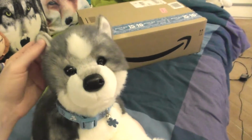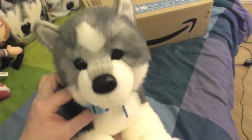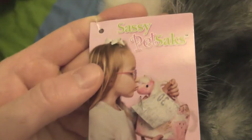Sasha came out of a store, so I just passed by, I found her and I took her with me, and I think I had her with a discount. But she's also a Douglas plush. She has this weird covering on her tag. And I don't really know actually why they color her tag like this. It's not a regular Douglas tag.